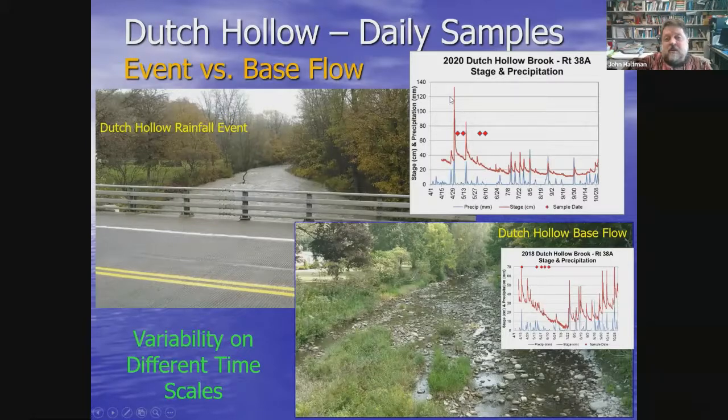Here we have the 2020 graph. Notice all these spikes, they're missing. It's because we didn't have rain. There wasn't a lot coming down, except early on in the season. Might have been a little bit of snow melt going on as well. We had a couple of events.